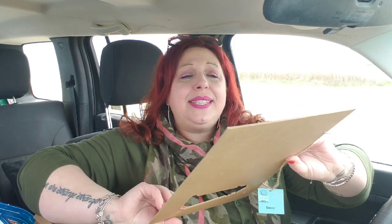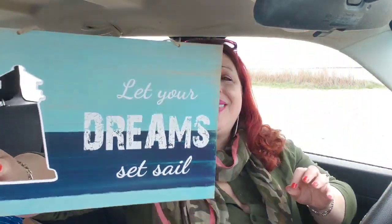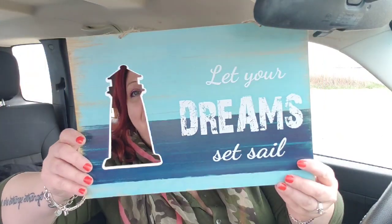So this one says, let your dreams set sail. Oh yeah, set sail for a new romance or something like that. The Love Boat. But this is a lighthouse and I love it. I love it.